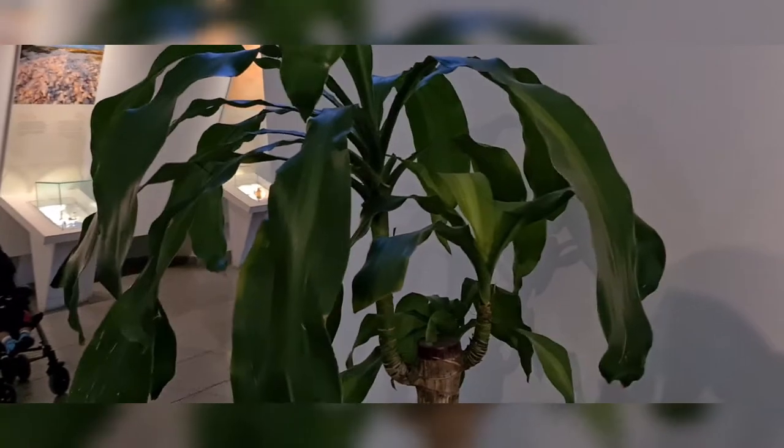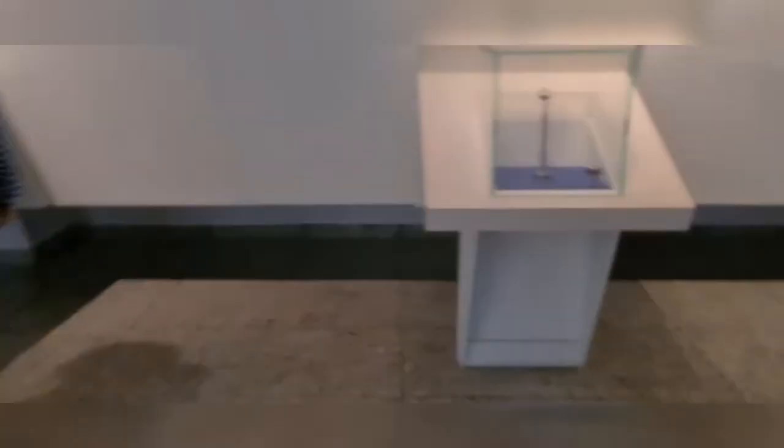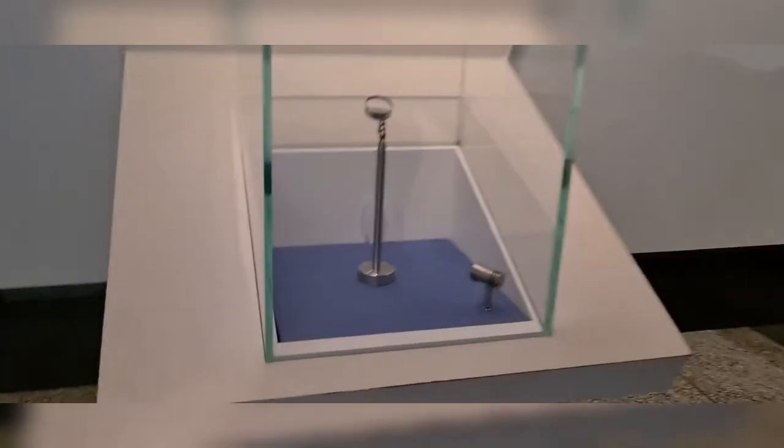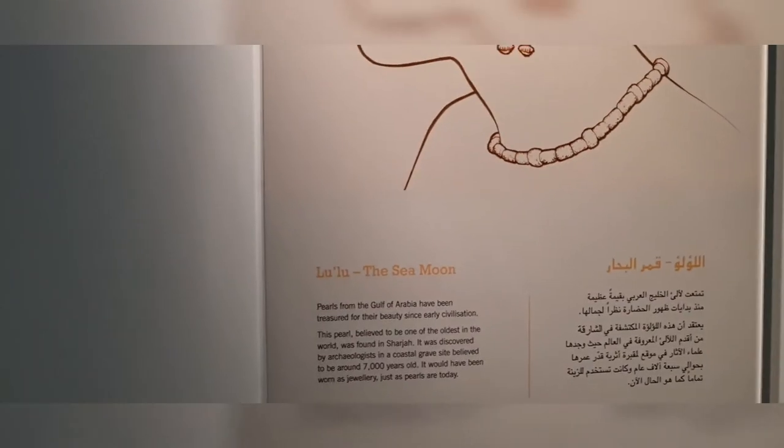The wooden dhow boats and graceful lighting cells become icons of the Arabian Gulf. Look, round. And this is the Lulu, the sea moon. See the sea moon. The pearls from the Gulf of Arabia have been treasured for their beauty since early civilization.